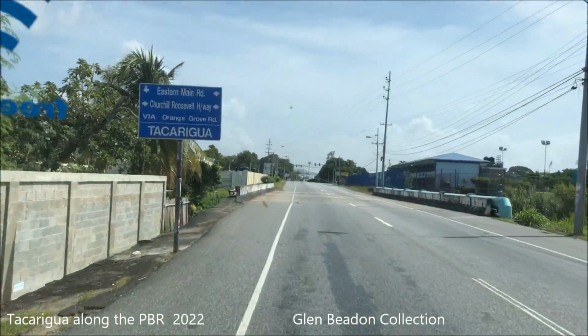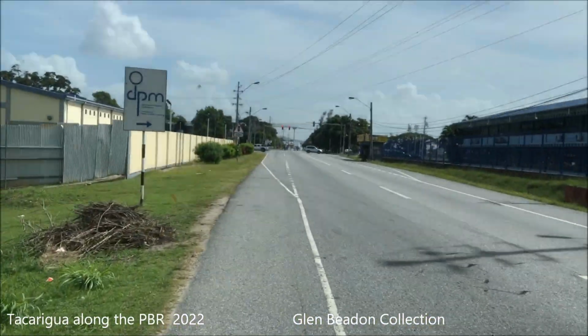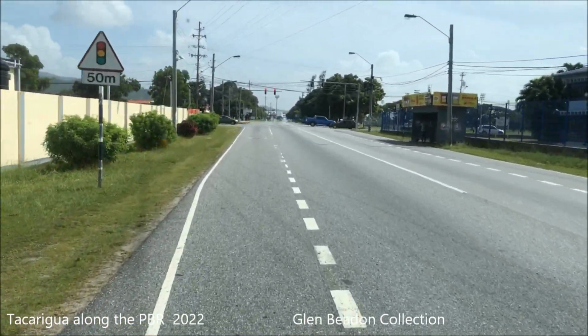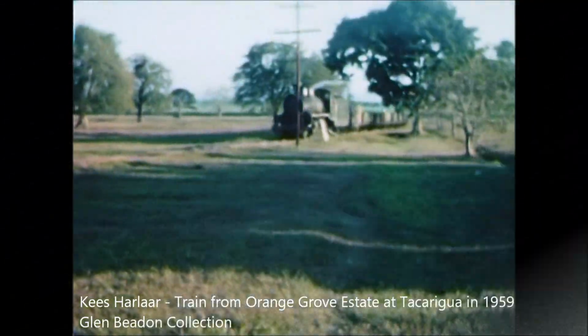St. Mary's is where William Eccles was buried. I'm just going to span across there so you can see it. So that's where William Eccles was buried. Tacarigua was a point where the line to Orange Grove came off the TGR, went through the Tacarigua savannah there and into the factory over at Orange Grove.